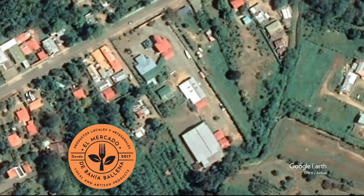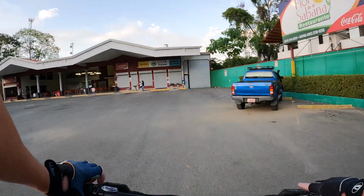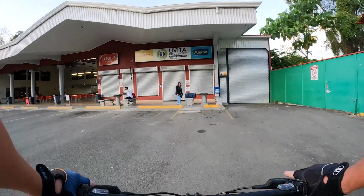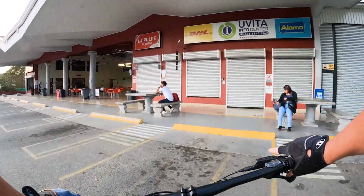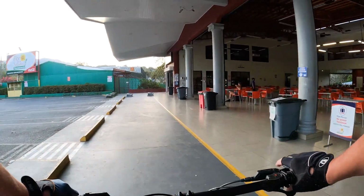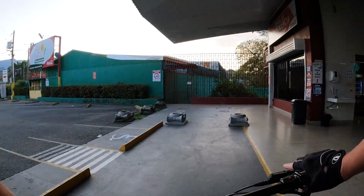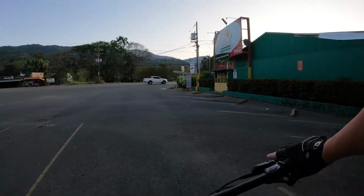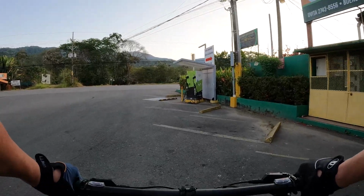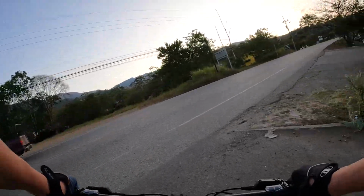Now, let's hop on the bike and take a ride to El Mercado. And I can get to El Mercado from the Uvita Information Center in under 4 minutes on my bicycle. So I'm guessing you can get there faster with your car. So let's take a look at the trip on the bike and see how it goes. So out onto Route 34, take the right.